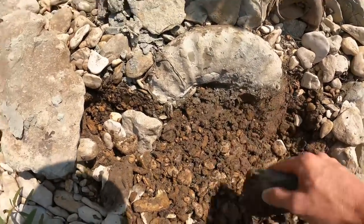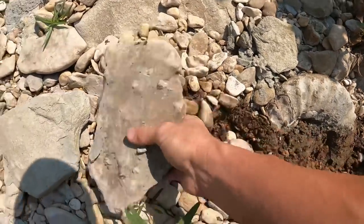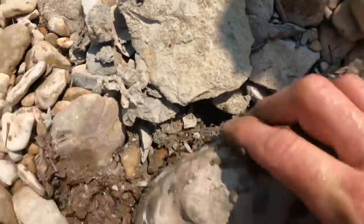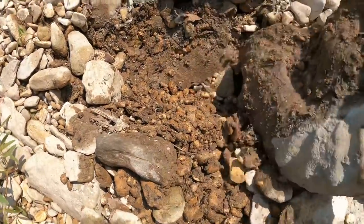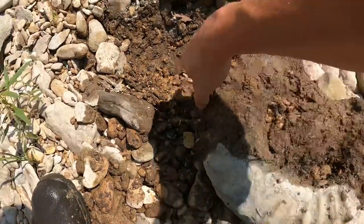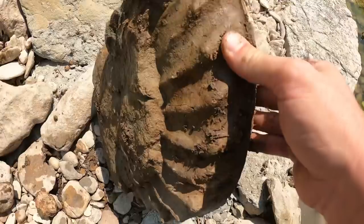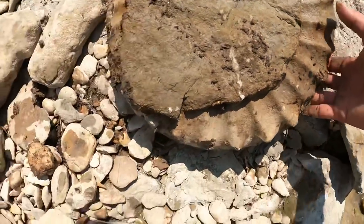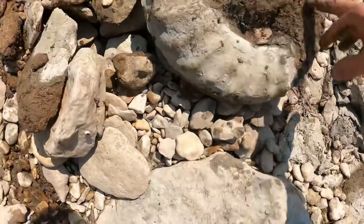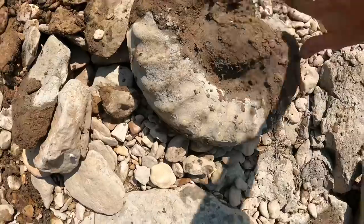Oh my god, is this a complete ammonite? Trapped in all this gravel. Still going. Oh my gosh, look at this. Woo! Complete ammonite. Oh, it's broken on that end. God, thing's huge. Man. Amazing detail. Cracked, got a good crack in it right there. That thing is insane. Look at that one.